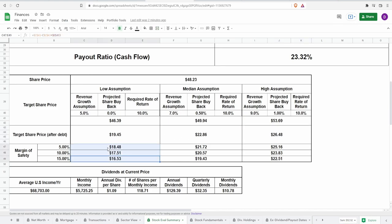Now, me personally, guys, I like to buy companies with a margin of safety. If, let's say, you're building a bridge and you know that the max capacity has to be around 10,000 pounds, you need to build that bridge for 15 or 20,000 pounds just to account for any mishaps that may happen. Same principles apply when it comes to investing. And this is essentially what the margin of safety is.